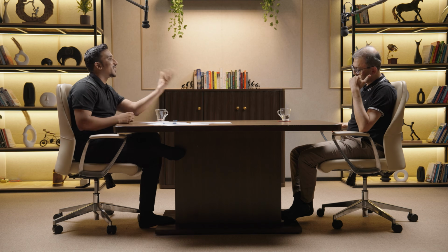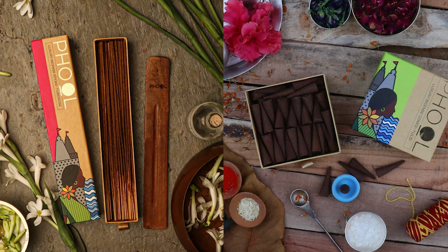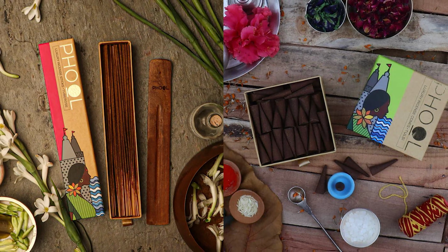So I think one of the best packaging examples in India is the brand Phool. Beautiful job. Phool agarbattis. First of all, they look like pieces of art. They give you a taste of Kedarnath, of Rishikesh. And when you open the packaging, there's a small ribbon-like handle which helps you open it. And after you open it, there's a spoon-like instrument.